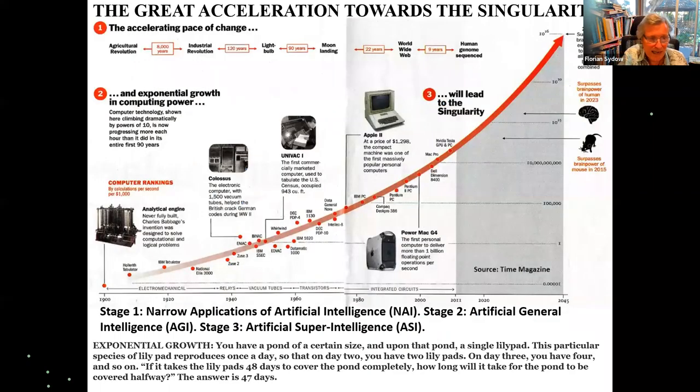Here's a kind of graph that shows how we're moving toward what's being called the singularity, which is an acceleration of evolution on the technological level that's said to be growing exponentially. And just to give an idea of exponential growth at the bottom, the lily pond is sometimes used as a metaphor for this. You have a pond of a certain size, and upon that pond, a single lily pad. This particular species of lily pad reproduces once a day, so that in day two, you have two lily pads. On day three, you have four, and so on.